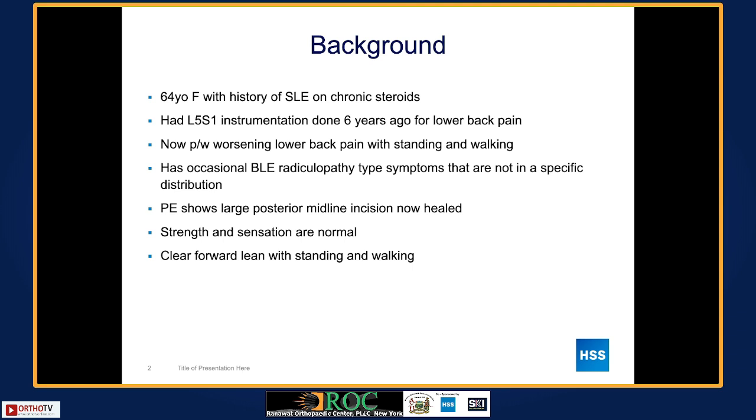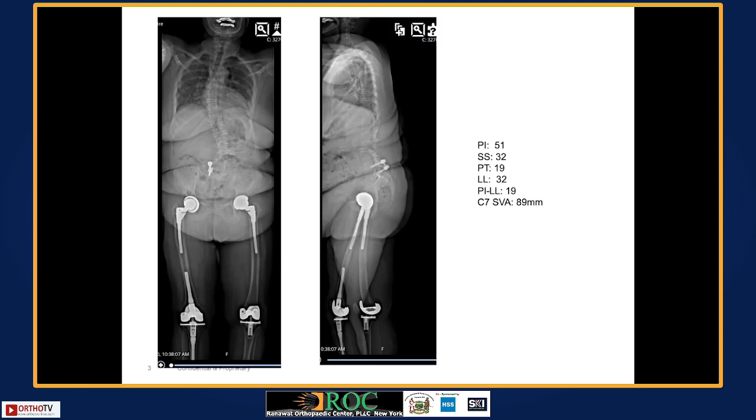She had an L5-S1 small surgery done about 6 years prior to me meeting her, done at an outside hospital, and I'm not sure exactly what the goal was with that surgery, but you'll see when I show it to you. Now she presents primarily with just back pain and difficulty standing and moving around, although physical exam otherwise is pretty normal.